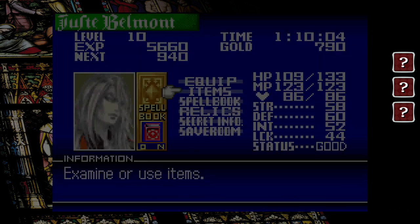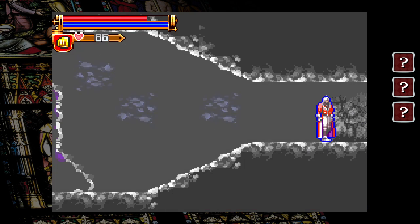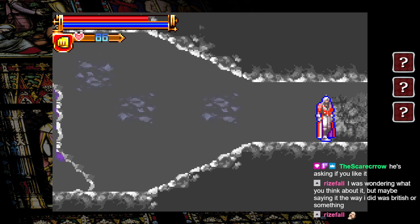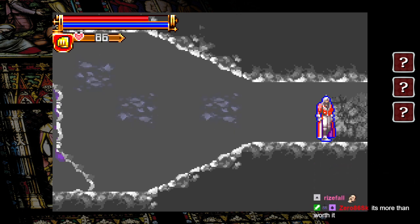It has this game, Harmony of Dissonance. It's got Circle of the Moon, Aria of Sorrow, and it's got Dracula X. Asking if I like it. Oh, I do. I really enjoy it. I think $20 is an amazingly cheap price for like three games that are each easily worth that on their own. And then there's Dracula X as well.